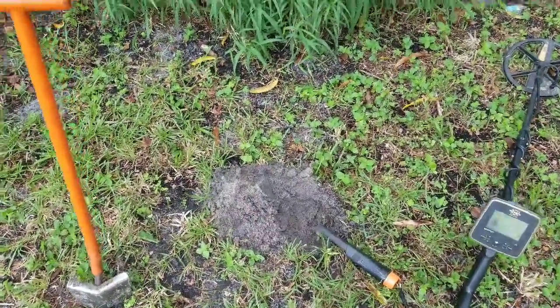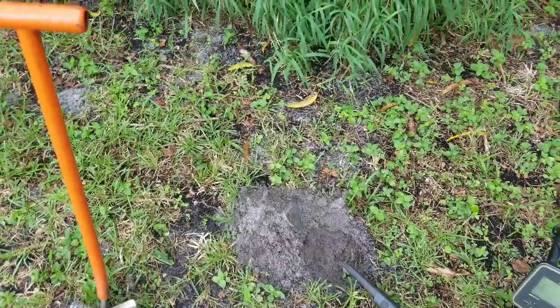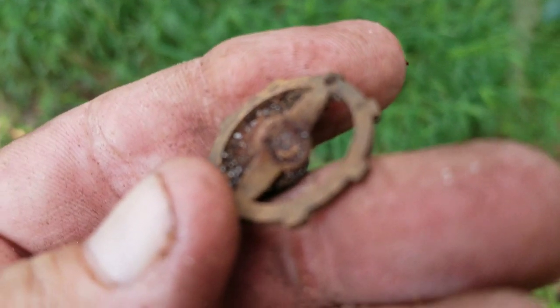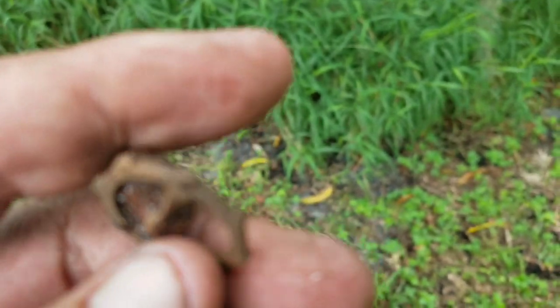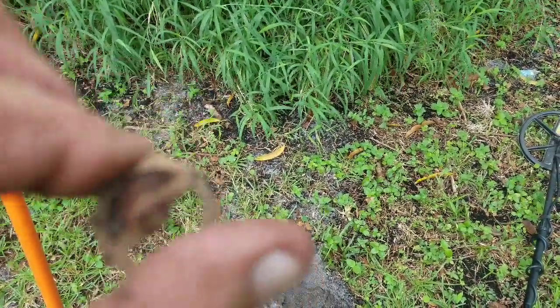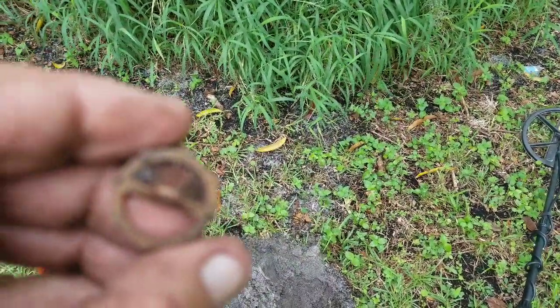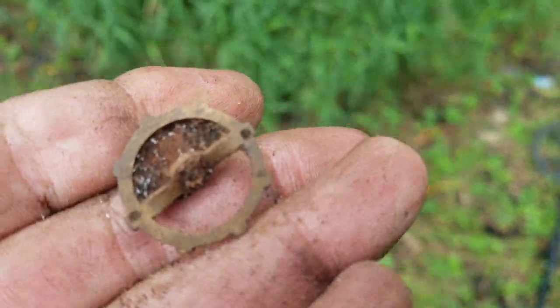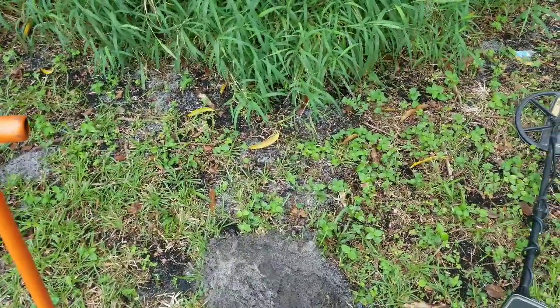Alright, down here, I had to get past a few nails to find out what the good signal was. Turns out to be this. I do believe that to be a clock piece. I think that rusted clunk on the end there used to be a spring, because this looks like that piece that does the rapid spinning inside of a watch. Very cool. Super happy to have that one. Alright, in the pouch. Let's hunt on some more.